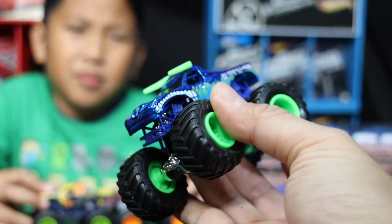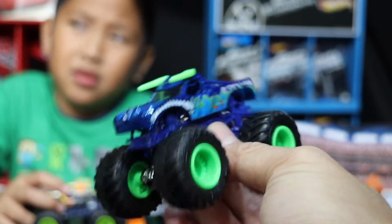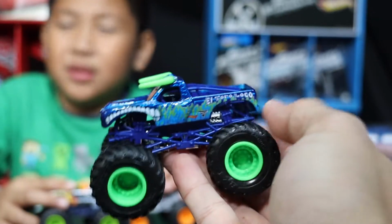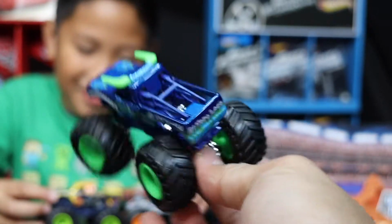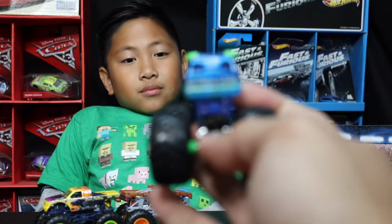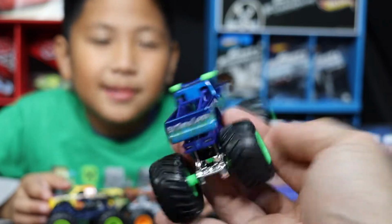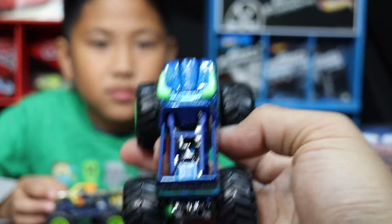I thought we saw a blue one at the Monster Truck. Did we see a blue El Toro Loco? I think it was orange when we saw Monster Truck. It was like blue and then orange. So here's El Toro Loco in blue. This is a cool colorway.